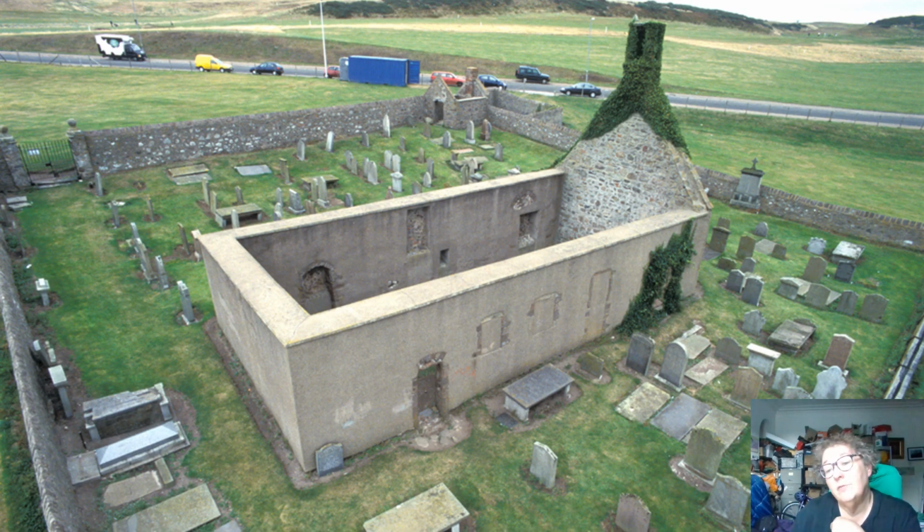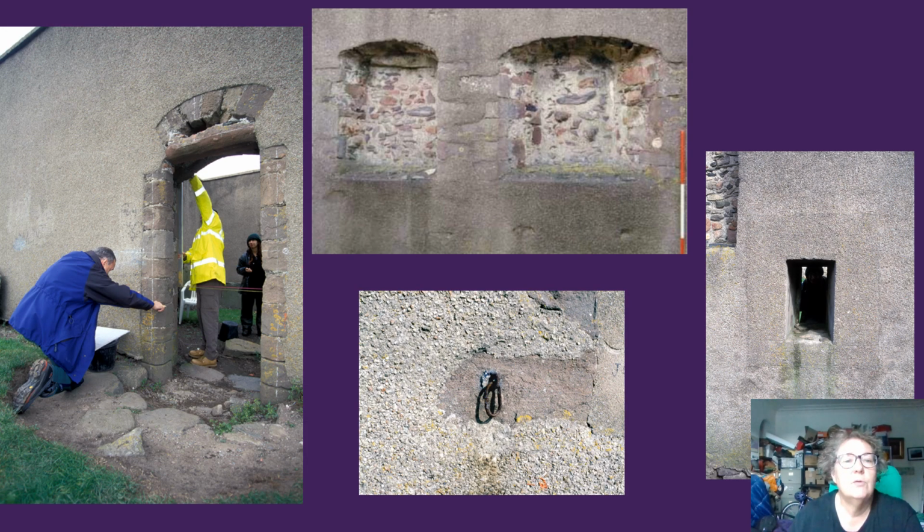We did some recording of the church as well, so you can see here the gable, one gable missing, but basically the church was harled, covered in mortar, and then the wall heads here capped with concrete. So that would have protected the church quite well. You can see the doors have been left open, some of them. We did measured drawings and photography of the medieval stonework that you can see.